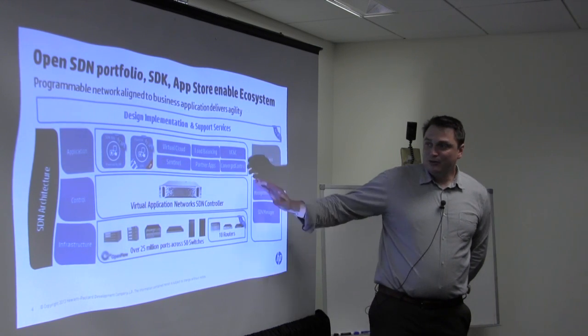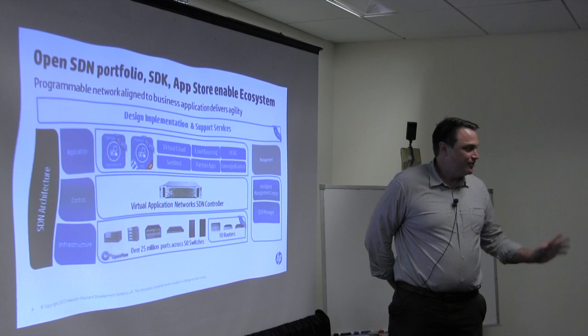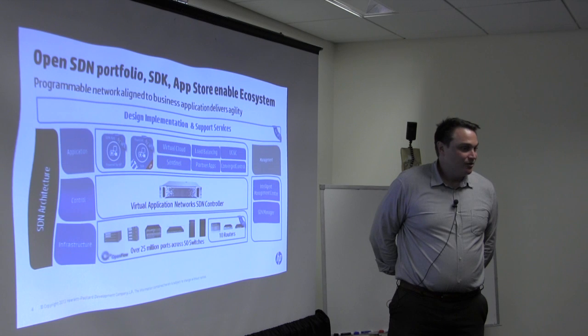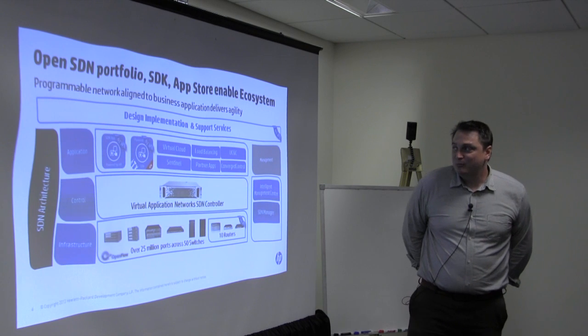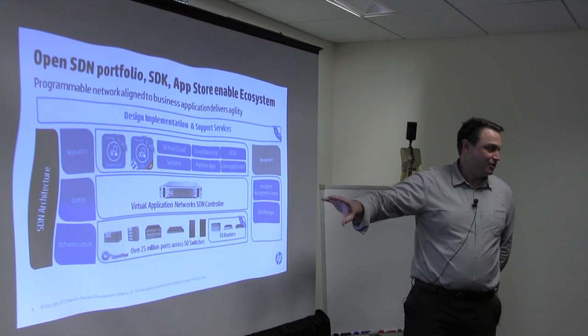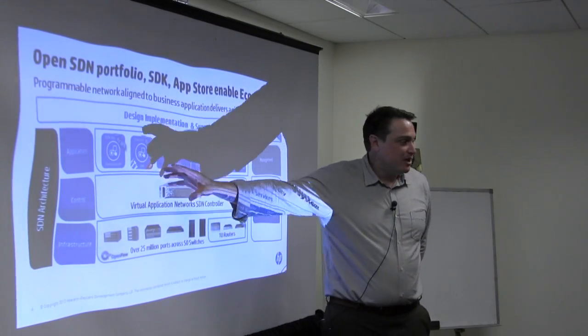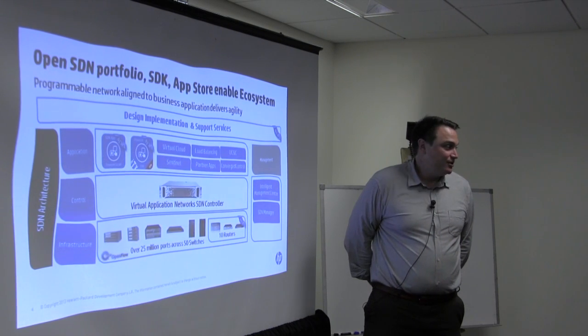So within this application layer, I don't know if you saw the announcement. Has everyone heard the announcement on Monday around our SDN App Store? Or I saw something about it. Okay, so we're going to dive into some detail there. Feel free to ask questions about any of these things. We're going to talk about what we're doing to enable actual SDN applications within the market, and what some of the use cases for them are.